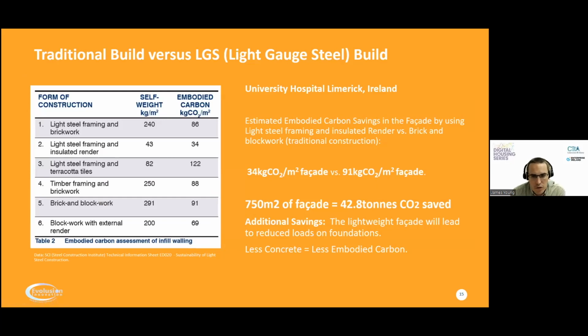In the hospital that I just showed recently, a lightweight facade finish was used, and taking data from the SCI, the Steel Construction Institute, which would be an expert body in the UK that has a lot of data relating to MMC systems, and using their technical guidance document, we're able to do a comparison between the facade options to quantify the embodied carbon savings. From this exercise alone, it was possible to quantify the approximate CO2 saved by going with a lightweight as opposed to a traditional brick and block. And as you see, it was relatively significant. So it's these little choices and decisions that can be the difference.